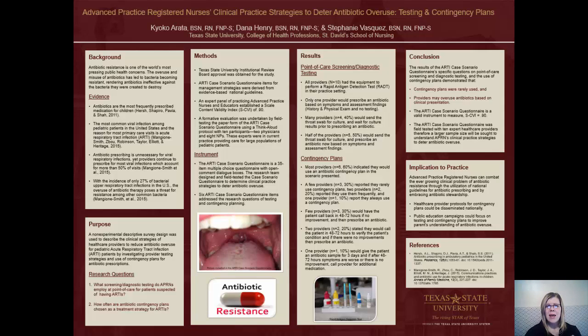I was part of a research group comprised of four research teams who each sought to answer specific research questions. And we all found in the review of literature that antibiotics are the most frequently prescribed medications for children. We also found that this is mostly for viral acute respiratory tract infections, with only about 27% of the acute respiratory tract infections being bacterial in nature.